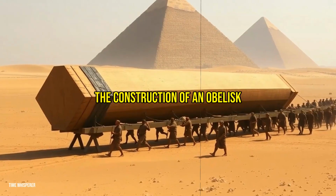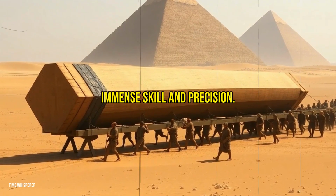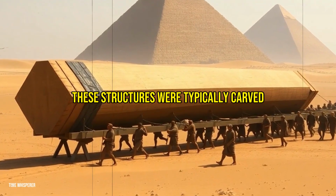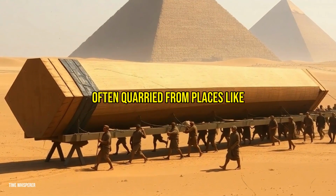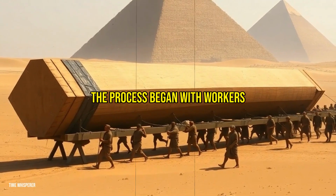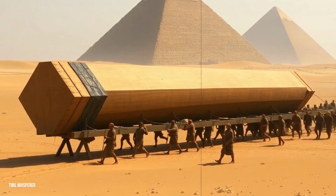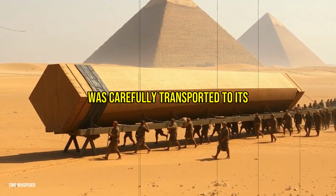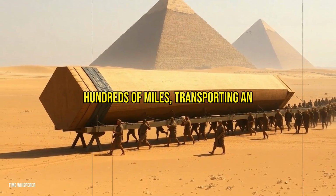The construction of an obelisk was a monumental task requiring immense skill and precision. These structures were typically carved from a single block of granite or other hard stone, often quarried from places like Aswan. The process began with workers chiseling out the obelisk shape directly from the bedrock. Once freed, the massive stone was carefully transported to its intended location, a journey that could span hundreds of miles.